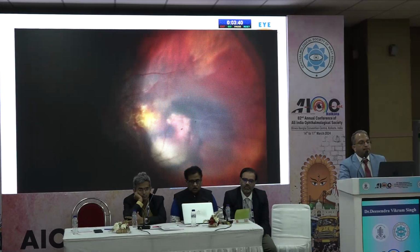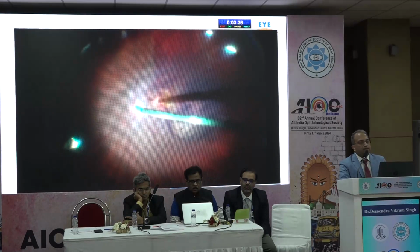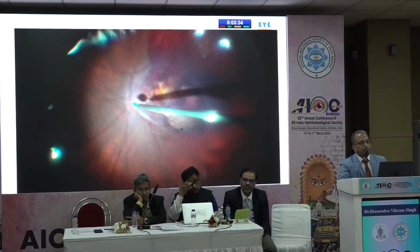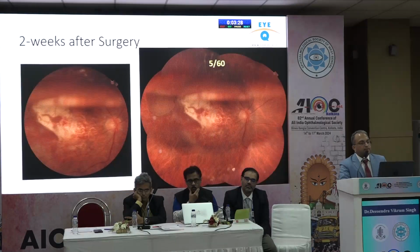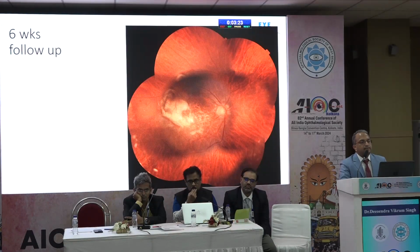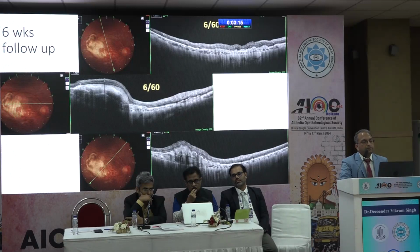And now I'm going to make another bleb in this area where I could see organized blood. And that's it. Here I was not keen to inject subretinal air because I was not sure whether it would be retained, and the retina was so thinned out. So I was not very keen to create bigger retinotomies. And again, this patient does very well. At 2 weeks after surgery and 6 weeks, he regained his pre-hemorrhage vision of 6/60. And this was again a one-eyed patient, so I think it was quite reassuring for him.